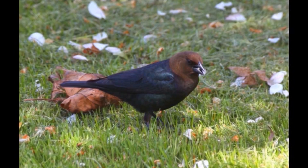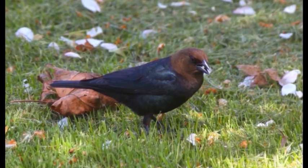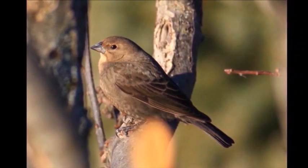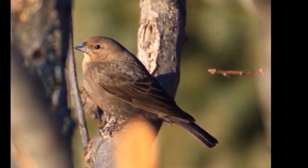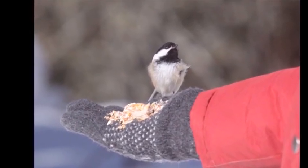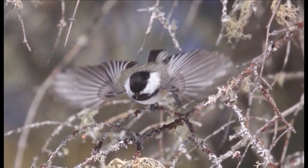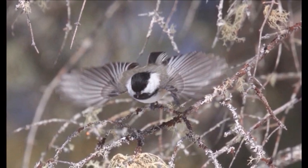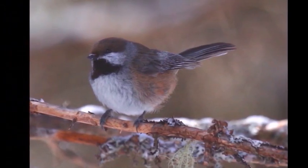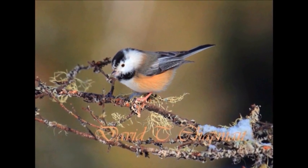Then we have the cowbird here. This is the male cowbird, and you can see the female as well. They're a parasitic bird where she lays her eggs in another bird's nest and lets them raise them basically. Then we have the black-capped chickadee, a cute little thing, often one that we will hear do their little chickadee-dee-dee in the background. But there's also the boreal chickadee as well, that can be found in Algonquin and northern parts of Canada in the boreal forest.